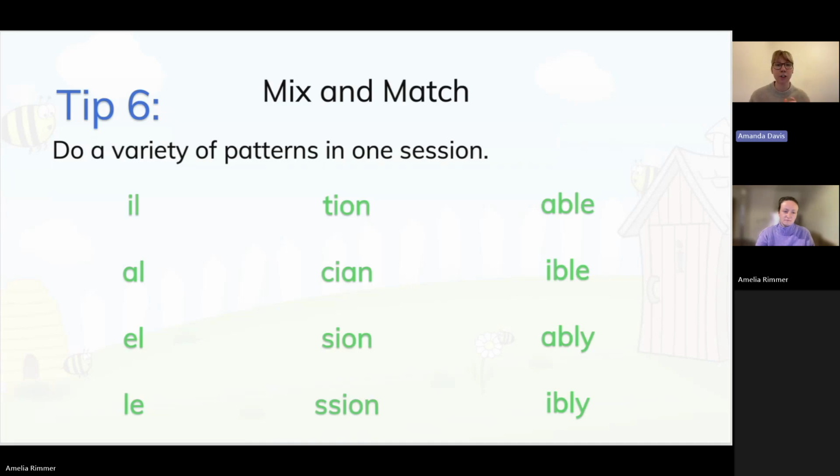So if you're looking at those shun endings, mix them up a bit. Make sure that they're all mixed up in one lesson, so they're not sure which ending they're going to be using, whether it's T-I-O-N, C-I-A-N, S-I-O-N. So for example, mission, so they can think about what other solutions, what other strategies they've got in order to help them with their spelling.